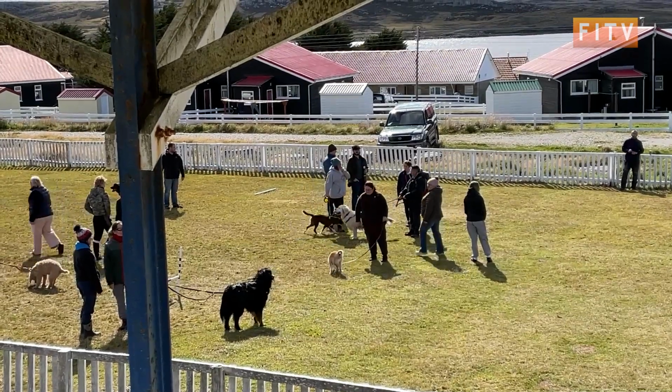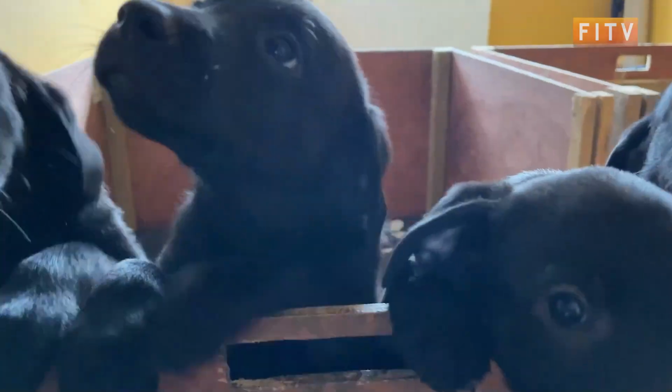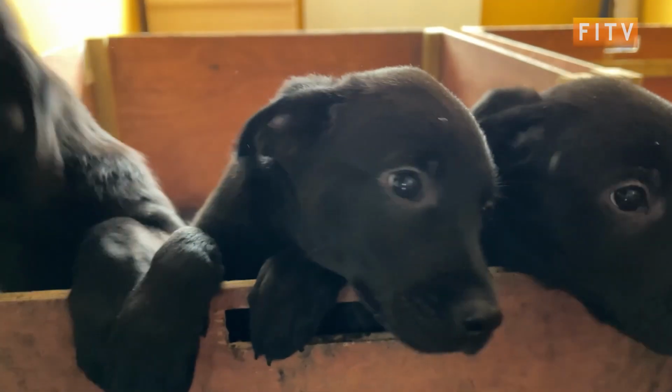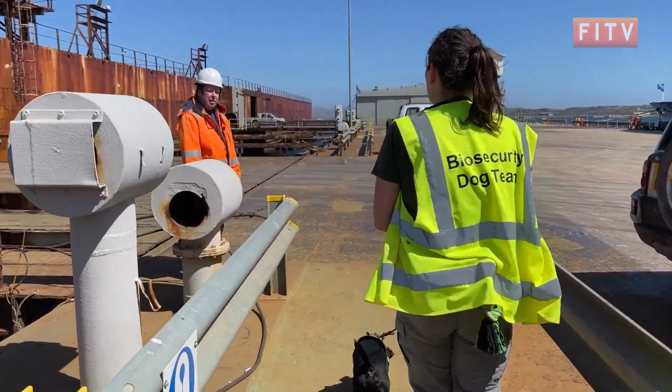There's plenty of our four-legged friends living around Stanley and camp, from pets to farm dogs, and thanks to the government of South Georgia and the South Sandwich Islands, 2 more with some very important jobs have recently arrived.